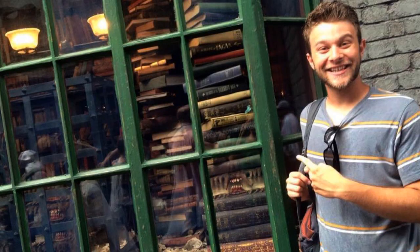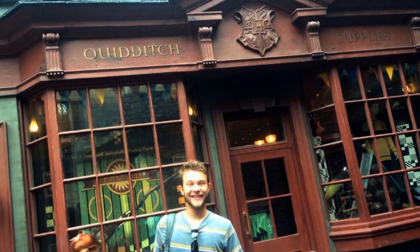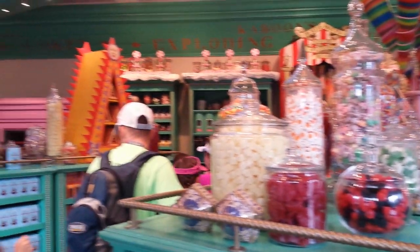Now, Hogsmeade isn't quite as big as Diagon Alley is. There aren't as many stores. Most of the stores are fake. You can just look in the windows and kind of see what's inside, but you can't really go in. But we could go into the sweet shop, which was amazing.